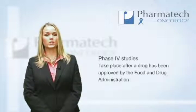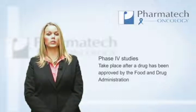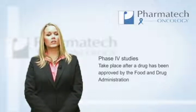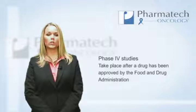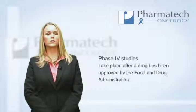Phase 4 studies take place after a drug has been approved by the FDA, or Food and Drug Administration. Even after testing a new medicine on thousands of people, the full effects of the treatment may not be known, and some questions still need to be answered.